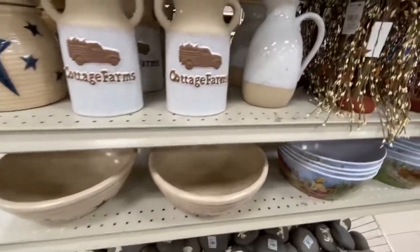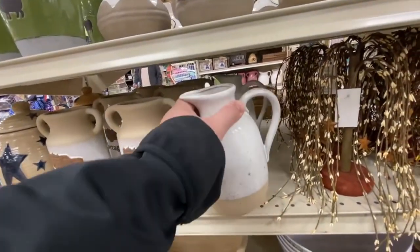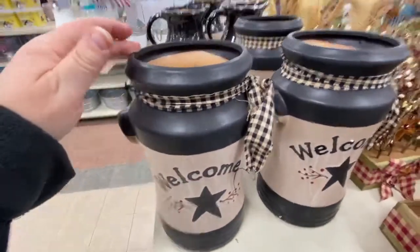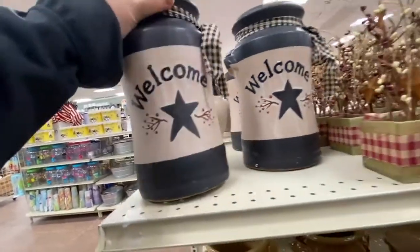These jars were really pretty. I really like that one there, but it didn't have a price on it. Not that I would buy it anyway, but I just really like the look of it. I thought it was very pretty. And there's some more primitive stuff. A little jug of some sort. They have it marked down from, I think it was $12.99 to $8.49.